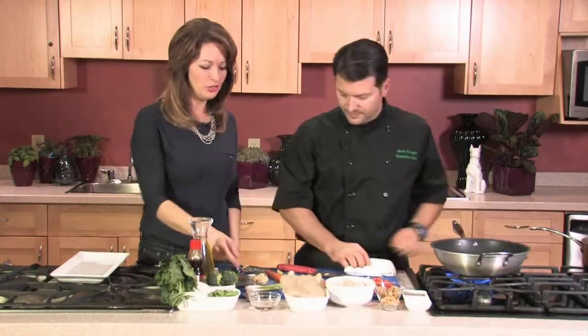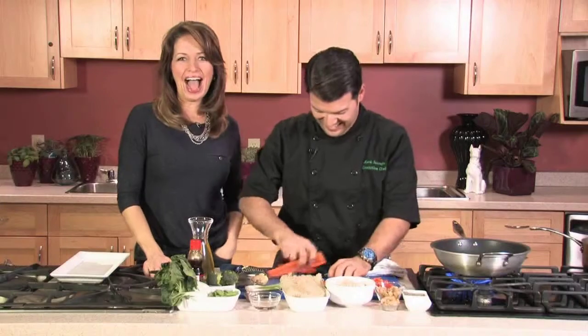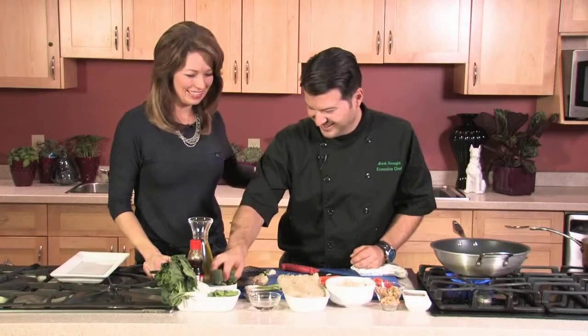Right, because if you leave it on the counter, it starts to sprout like mine did a couple of days ago. I didn't use it. So now you have a use for it. I didn't think about putting it in the freezer. Freezers are amazing. That's a good tip.